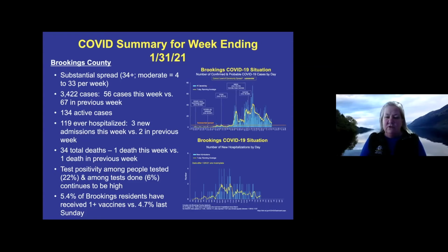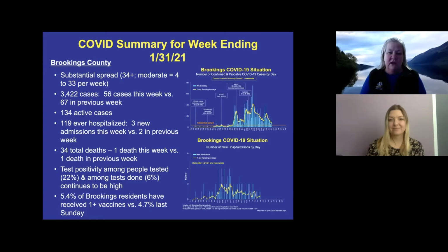We had 134 active cases yesterday. 119 people have been hospitalized. There were 3 new admissions this past week compared to 2 in the previous week. 34 total deaths, 1 this week compared to 1 in the previous week. And test positivity among people tested is 22%, and among tests done, it's 6%. So those continue to be high, but they're definitely moving in the right direction.